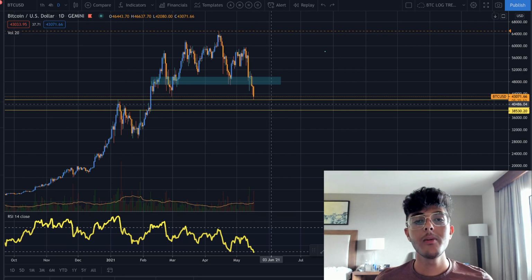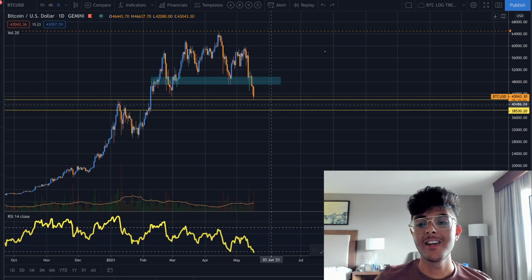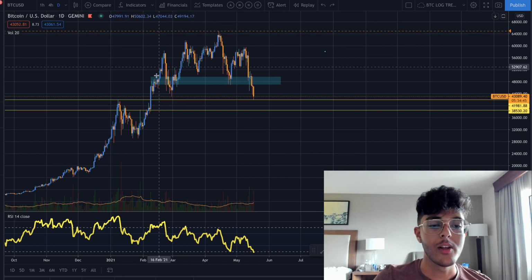So if we drop below 42, I will start to get a little bit worried. If we drop below 38, that's where it's game over for me. That's where I'm going to start flipping to become bearish, because we've now exceeded the maximum drop that we should be having in a healthy trend. And that's where I'm going to start looking at potentially taking out more short positions in Bitcoin and things like that. So that's what I'm looking at in this market right now. 38K is my final support level for Bitcoin.